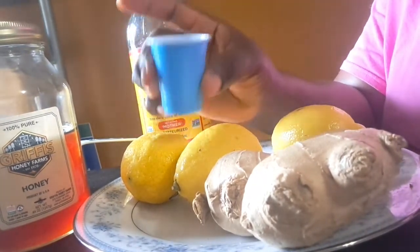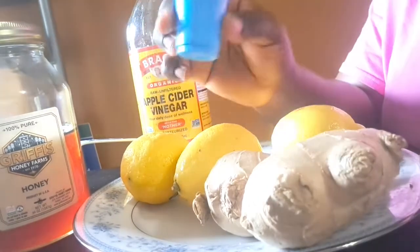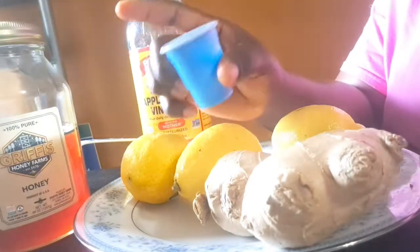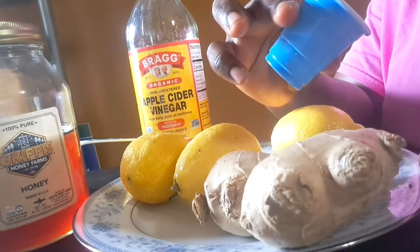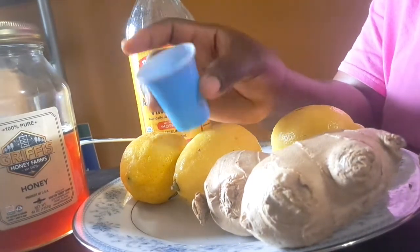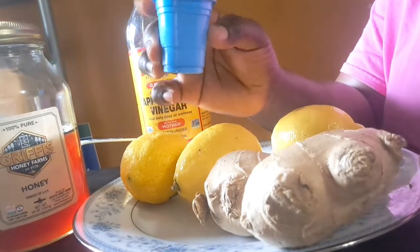And take 1 shot glass of this in the morning. In the evening, before you go to bed, you do the same thing too, 1 shot glass. This is all that you need. If you can do this for 30 days, you are going to reduce your cholesterol naturally, without going on medications and things like that, because the medication also does affect you. So please, make use of this.